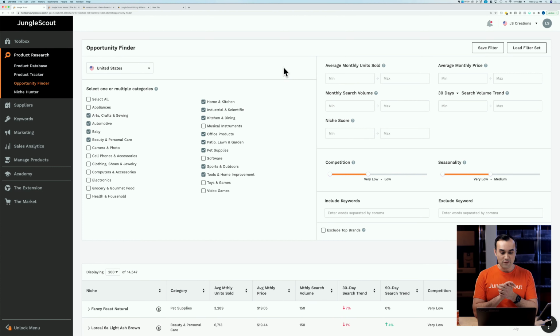All right, so the very first tool that I wanna show you is Opportunity Finder. It's within our product research section over here, if you're not familiar. And what the Opportunity Finder does is, like the name says, it helps you find a good opportunity or niche on Amazon. So let's go through a demonstration. That's gonna be the easiest way to explain what Opportunity Finder does.